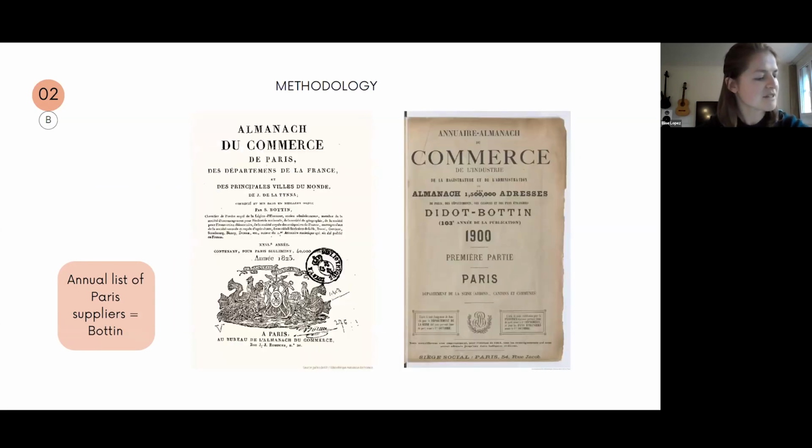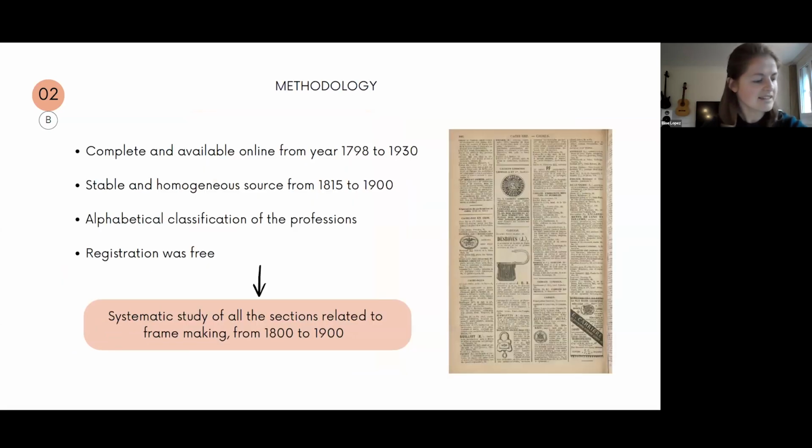My first year was really dedicated to a detailed study of the annual list of Parisian merchants, which we usually call the Bottin. To show you what it looks like, here are two cover pages. One is from the beginning of the century, and the other one is from 1900. This annual publication is really a first-rate source for any research on 19th century Parisian commerce of any scale. It's known as a very reliable source for scholars.